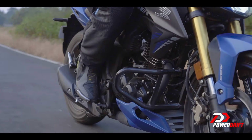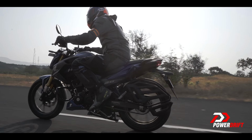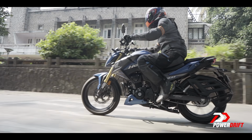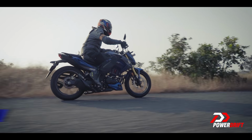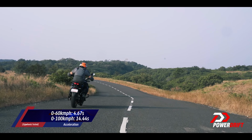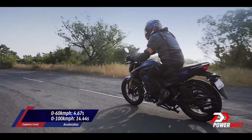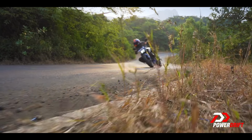It's easy to ride, the torque flow is effortless and cheerful, and it never ever seems to lose its grip on refinement. The gearing is excellent too, so you don't have to change gears if you don't want to in the city, and riding the Hornet is just fluid. It's lovely. And when our friends at Zigwheels tested it, no surprise, the performance numbers were good too. But for me, that isn't the highlight of the Hornet.